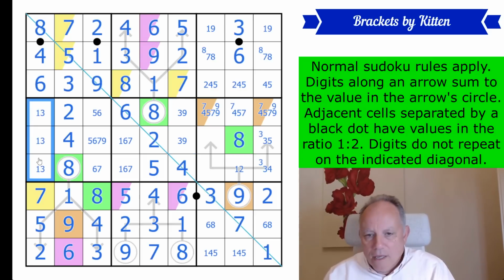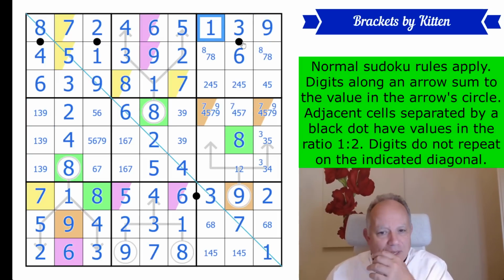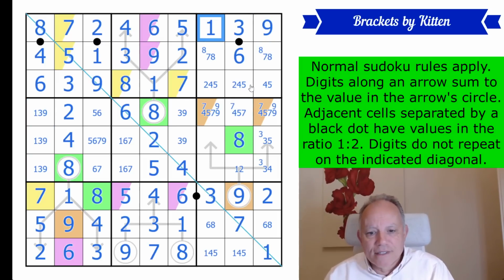1, 3, 9. So unfortunately, yet again, the only thing I've been able to bring to this puzzle is perseverance, which is a quality, but not really the one we were going for most of the time.